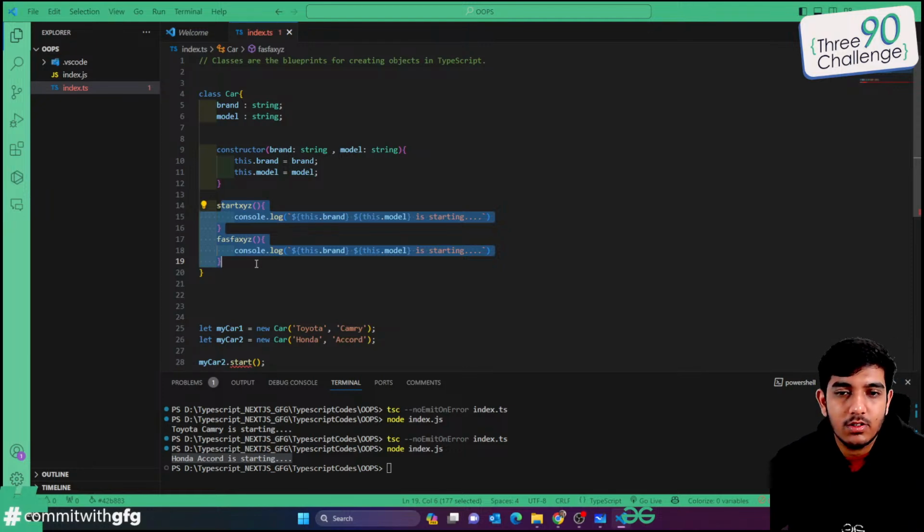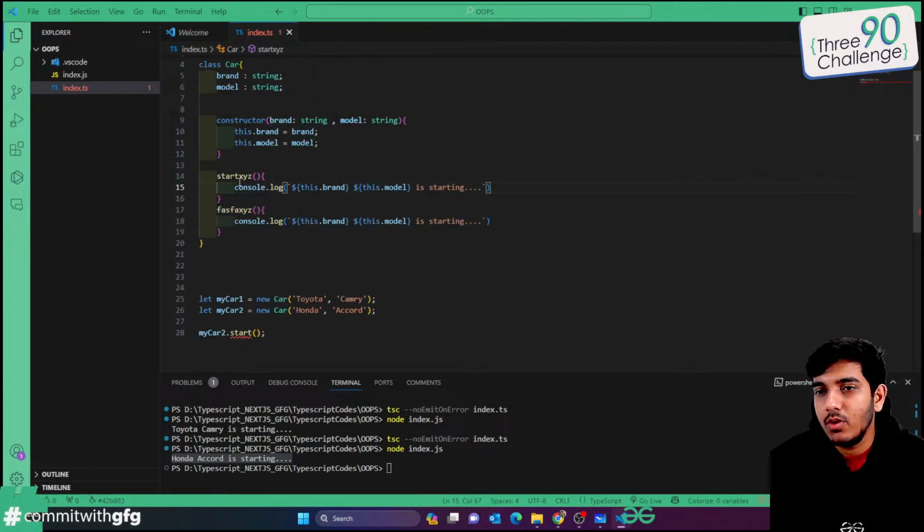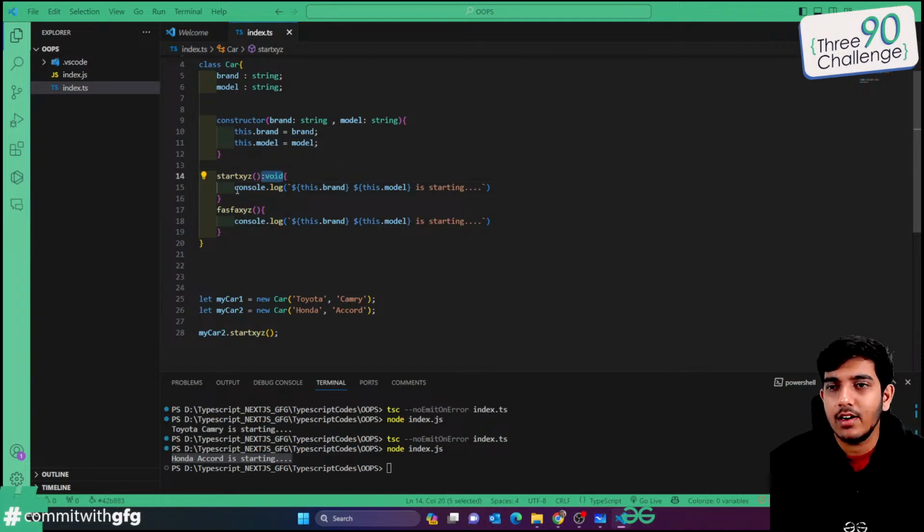And then the second question is, don't we have to assign a method return type? Yes, if you have a return type, then you can assign it. If you don't have a return type, that's totally fine. Very good doubt. First of all, let's change the name here. Suppose I write void here, that's also fine because we are not returning anything. It's always great to define it like this, but if you are not returning anything, that's also fine.